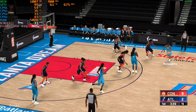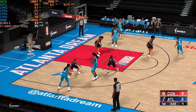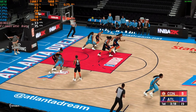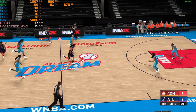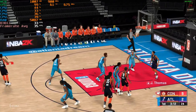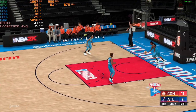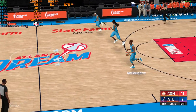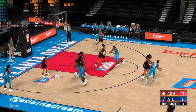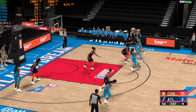Montgomery outside. Pass to Breland. Hayes. Can they get it? It's rebounded by Alyssa Thomas. Another miss. One for four here early. And you look at the Sun, you know, they're a team with very good efficiency on offense. They have smart shot selection from pretty much everyone in the rotation, and that kind of gives them one of the most dynamic offenses in the league. Now here is McCautry.